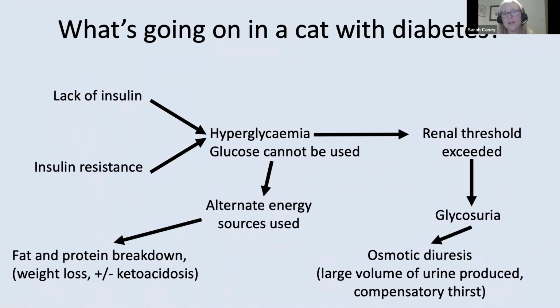And once your blood sugar is above 12 to 14 millimoles per litre, if you're a cat, then you start to lose glucose into your urine, what's called glycosuria, and wherever glucose goes, it takes water with it. It's called an osmotic diuresis. So if there's lots of glucose passing into your urine, it takes lots of water with it, and the net result of that is that the cat then starts to produce very large volumes of urine containing this glucose, and therefore they have to drink a lot to stop themselves from becoming dehydrated. So the thirst is a sort of compensatory thirst to stop them getting dehydrated.